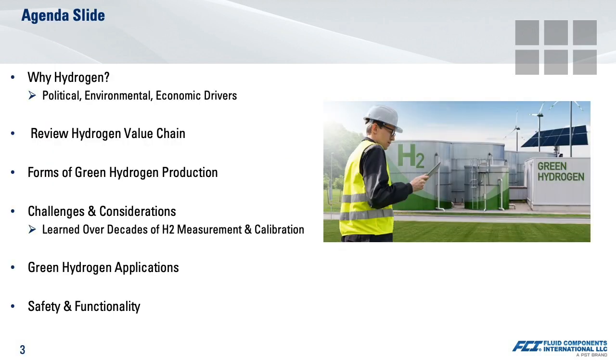Before we get started today, let's quickly talk through the agenda. First, we will look at why hydrogen. We'll look at many of the drivers behind it. We will review the hydrogen value chain. We will look at forms of green hydrogen production. We will address some of the challenges and considerations when measuring hydrogen. We will review some green hydrogen applications, and then we'll look at the safety and functionality that exist in the system.